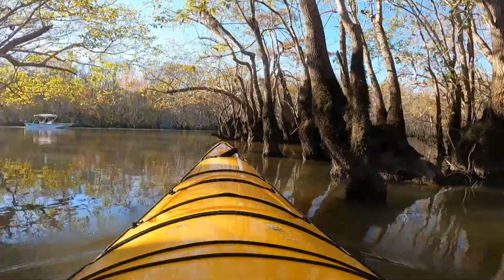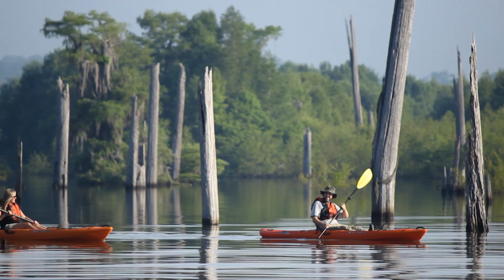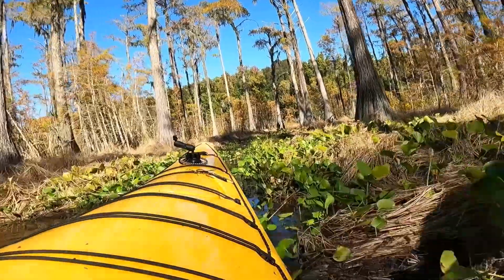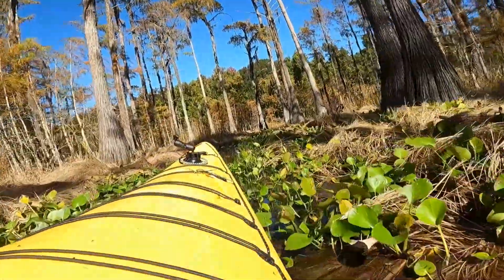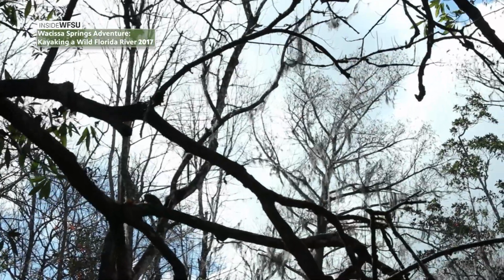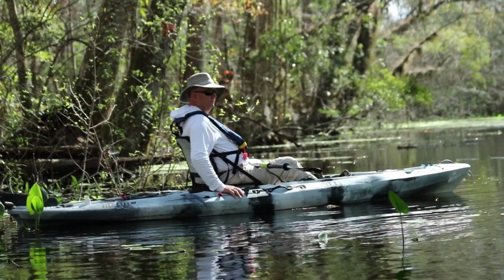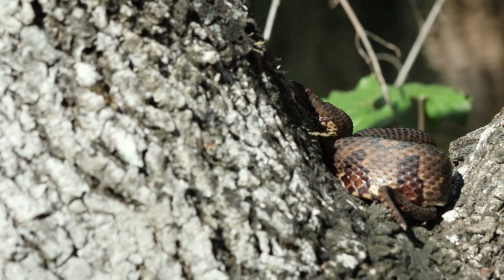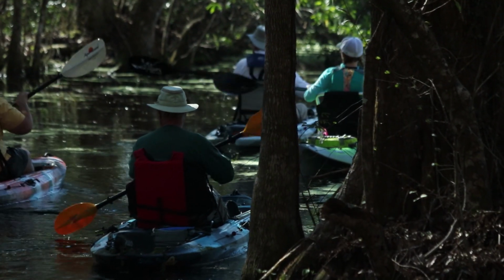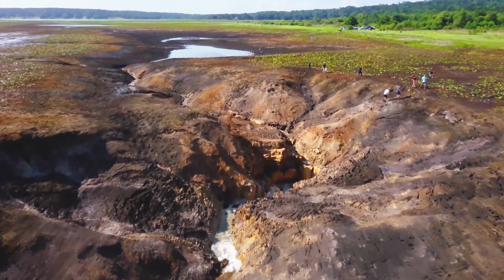There's a lot of our area that you can't see without a boat or a kayak. If I had to come back to the same place over and over again, I would pick the Wacissa just for the fact that you never know what you're going to see. It's rich in wildlife and it's beautiful, it's fun to swim in. It's just a really, really neat place. The spring-fed Wacissa is one of many waterways with a connection to the Floridan aquifer.